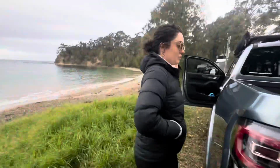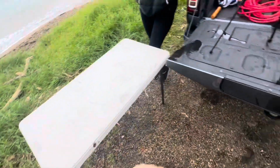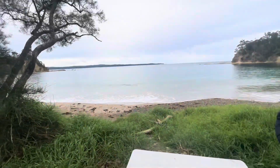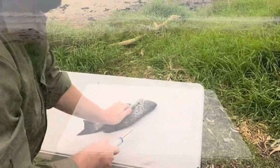Alright, just got a couple of nice luderick and a bream. Beautiful wife's come to join me, and we're going to do a bit of a catch and cook. So got the filleting table here, and this is the one that we decided we'll do. So yeah, not a bad little backdrop either. Anyway, let's get into this.